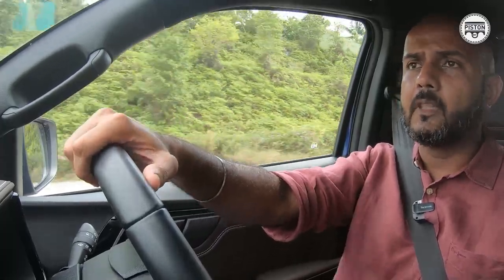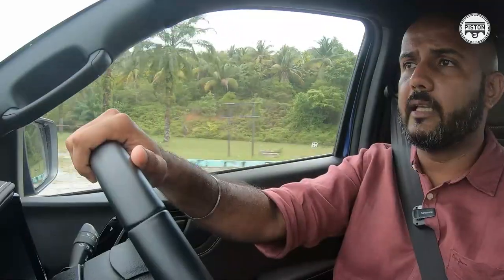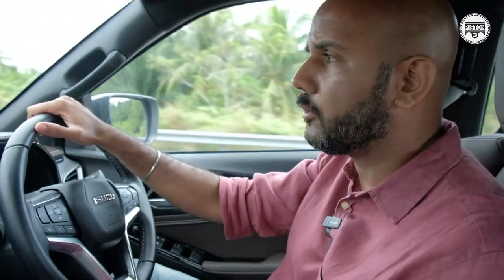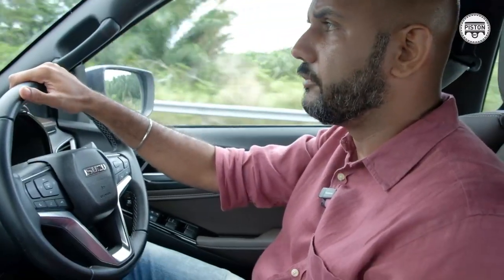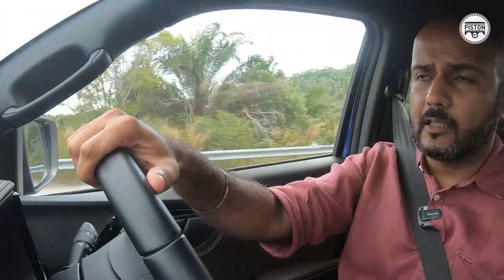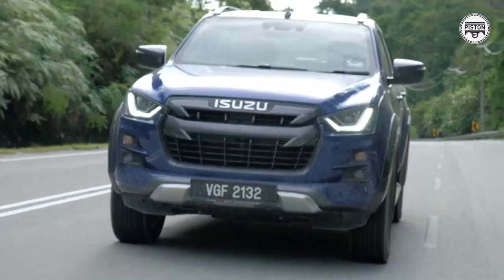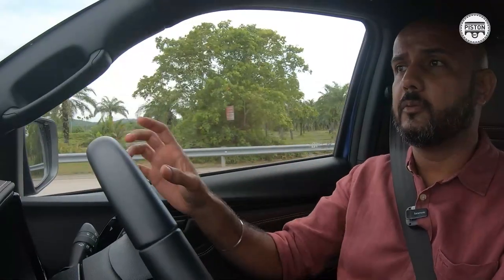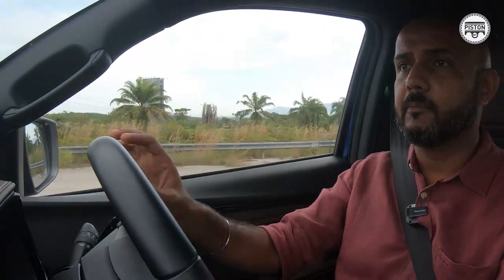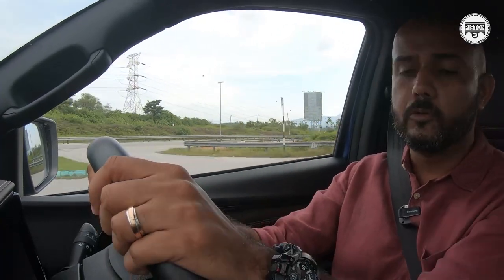This is, of course, a turbocharged diesel engine producing about 190 PS, which is about 187 horsepower, and about 450 Newton meters of torque. So it's not the most powerful in its class, but it's decent power. It's enough power to get you places in a hurry. And of course, the torque is what's most important in a pickup truck. So torque delivery is very, very fast as well. There's almost no turbo lag.